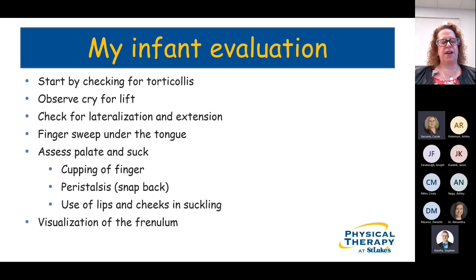If I wasn't able to easily see the frenulum, I'm looking to see what it feels like. I refer to this as the speed bump, and see if my finger kind of gets caught up on the frenulum. Certainly, if I stick my finger far enough under anybody's tongue, I will feel a frenulum. We all have one. So it's not about how far I have to stick my finger under to get that speed bump, but how easy it is to feel.